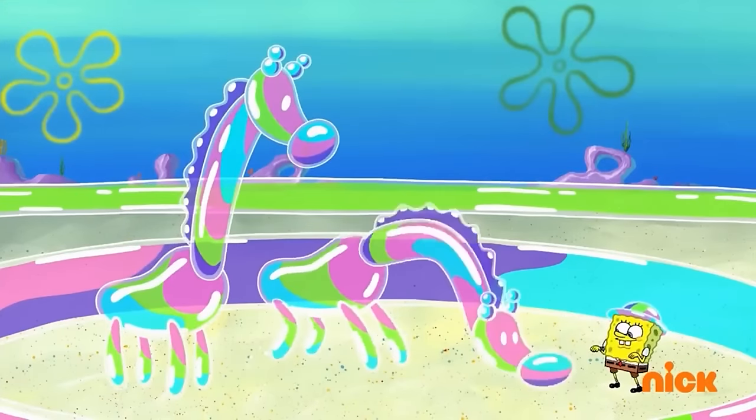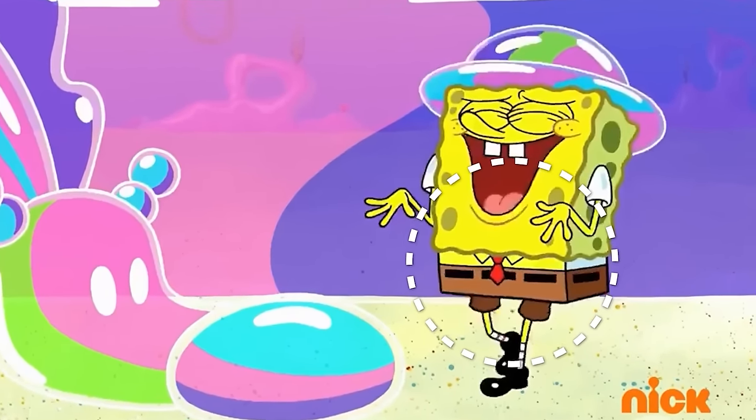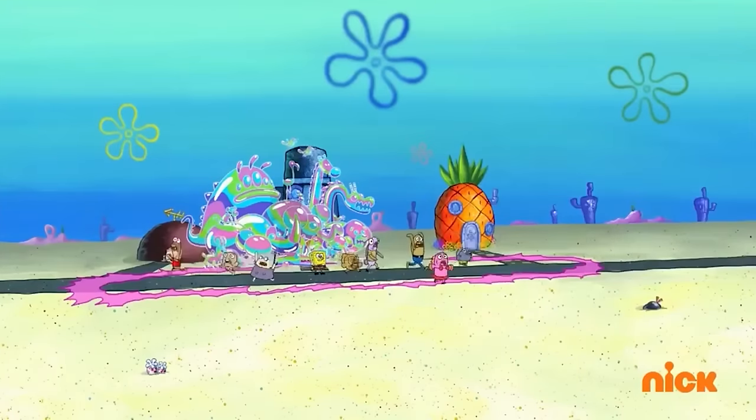This one is pretty bad. For one frame, what's going on with SpongeBob's pants? They're yellow, like his shirt is yellow. That's a mistake. And I've got some crazier ones coming up, so stay tuned.